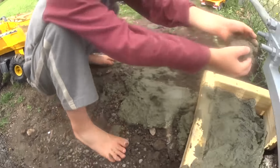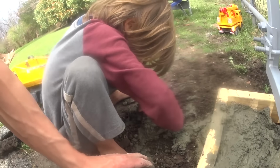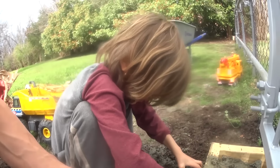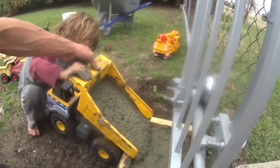How about my hands? Oh, yeah, kids. You know, if you don't even have trucks, you could just use your hands. Look, I'm an excavator. Cleaning up this mess. There we go. As long as you use your what? Imagination. Oh, yeah. Let's stop right there. All right. Now, dump him out. There we go. Look at that.